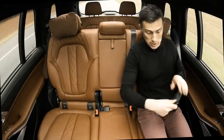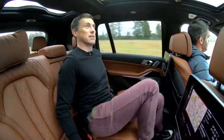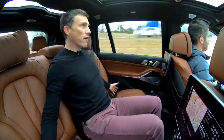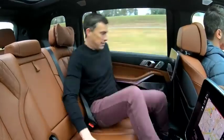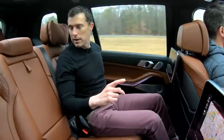I'll just do something naughty. Look at this. I'm going to just unplug my seatbelt while I'm driving along to illustrate this. Look, so the middle seat is actually all right. You've got a fairly flat floor, so there's plenty of room for everybody's feet, and look, you've got various storage areas here and here. But what is it like in the back?